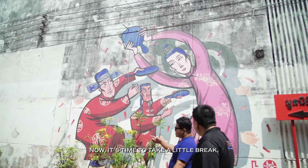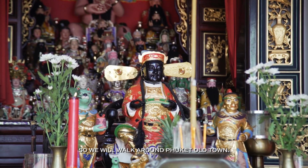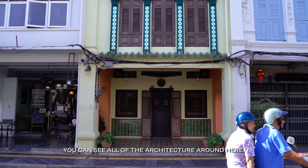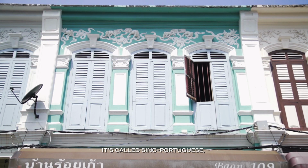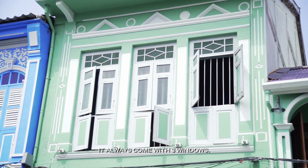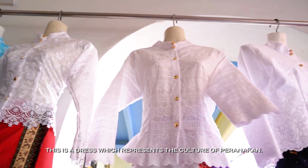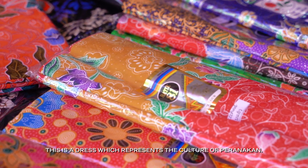Now it's time to take a little break. So okay, we walk around Phuket town. You can see all of the architecture around here. It's called Sino-Portuguese, always coming with three windows. This is a dress which represents the culture of Peranakan.